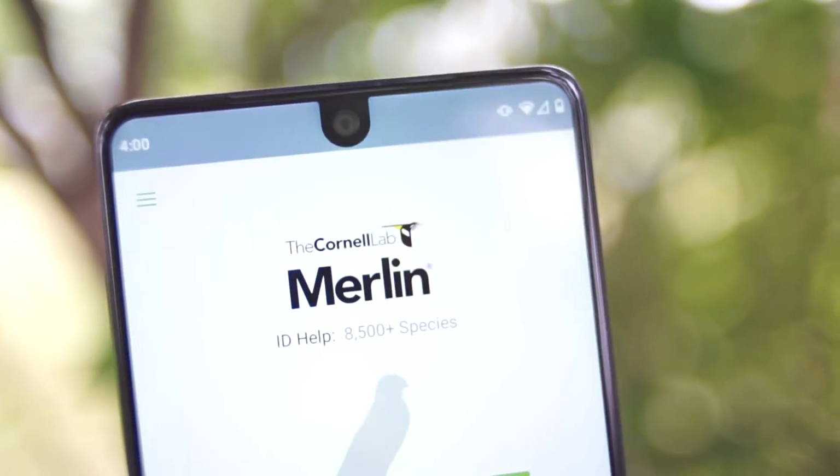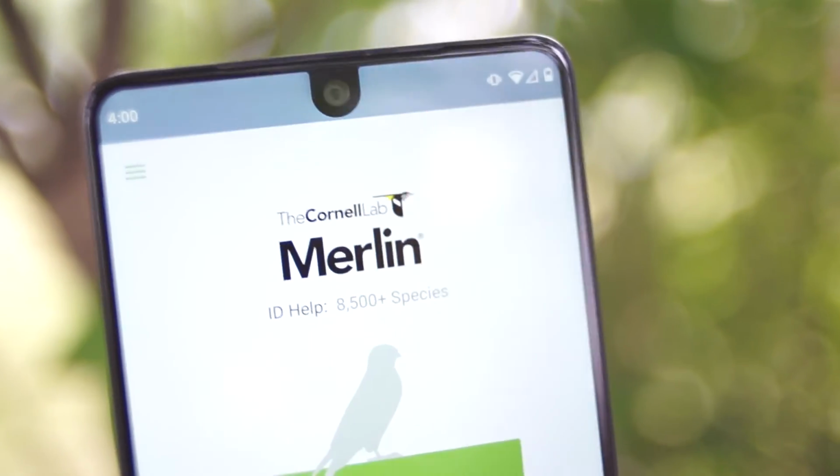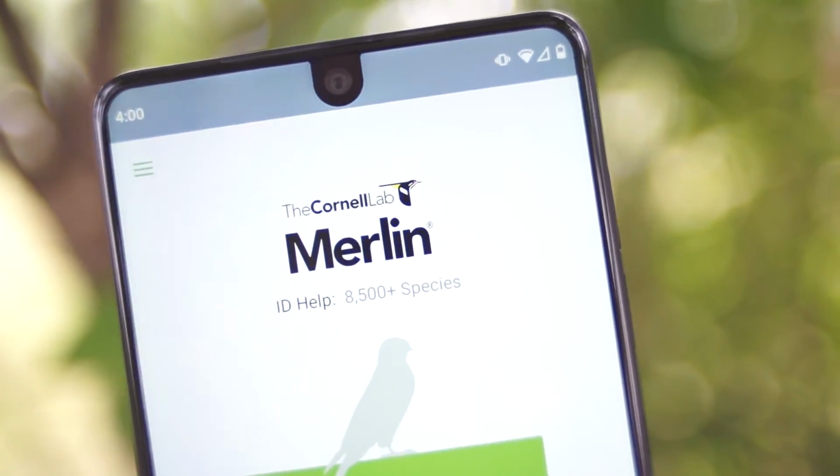I recommend doing even just a little bit of research into some of the local species. Apps like Merlin work great for birding, showing you what you can expect in your area and how common. It's great for identifying bird species as well.